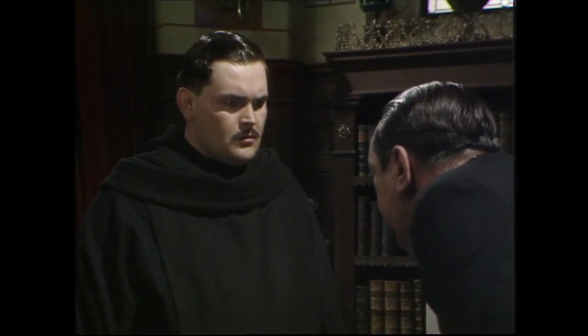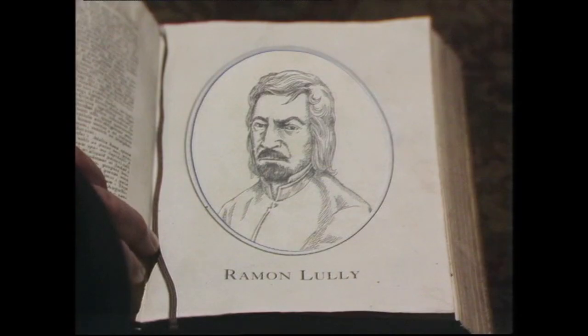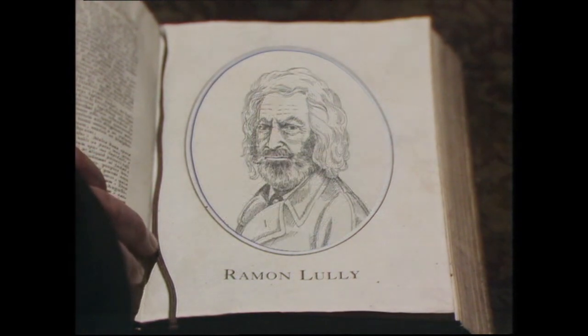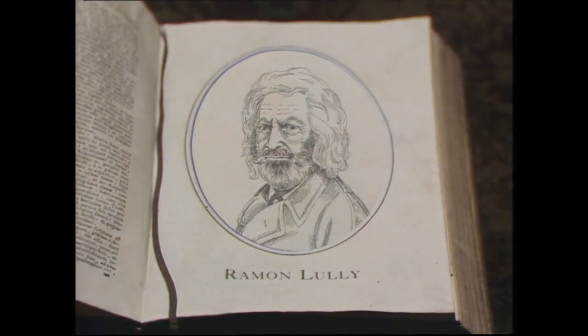I've never quite worked out why the picture of Raymond Lully in the book changes though. It could just be a way of visualising Chubby Joe's realisation, I don't know. Is there some sort of magic at play in the room here, or is it merely his point of view as he puts two and two together? I've never been too sure.